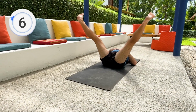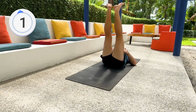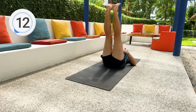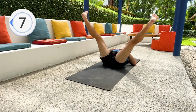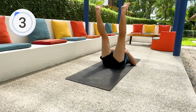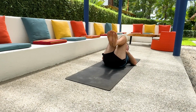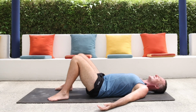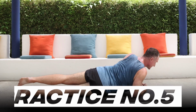And exhale. As you exhale, squeeze the perineum, squeeze your glutes, squeeze everything. Inhale, come back. And exhale and come back up. And squeeze, squeeze, squeeze. Bring your knees in. Squeeze, squeeze, squeeze. Bring your feet down. Squeeze. And now release. Oh, delicious. All right. So now we're going to come onto our stomach.